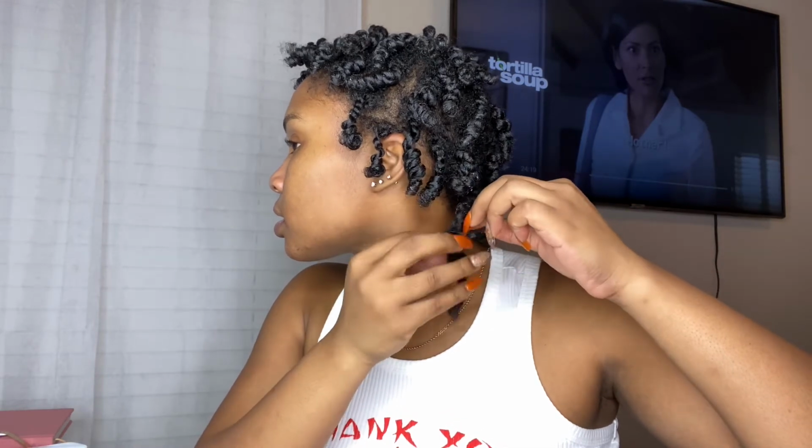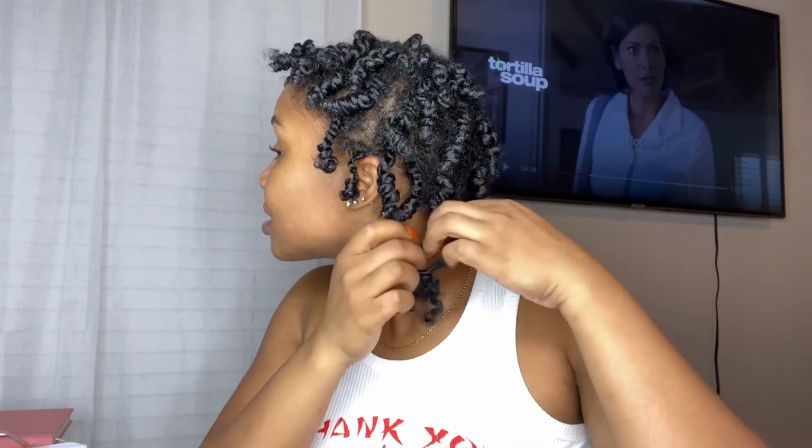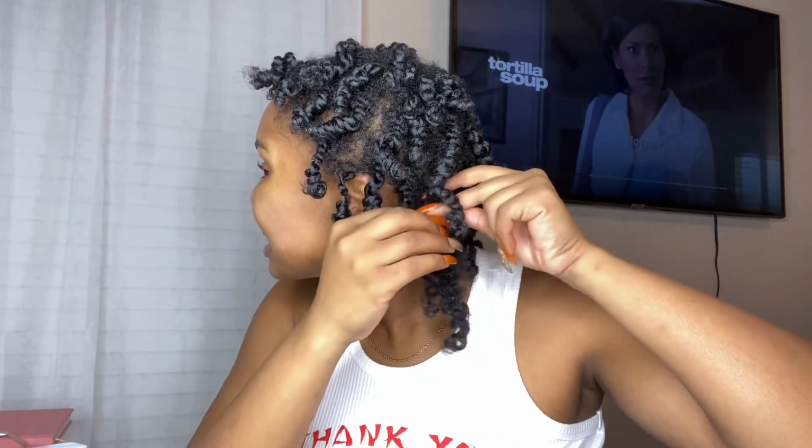So this is how it's looking before I take the twists out. Okay, let's get it started. First of all, this view is just a whole disappointment. The curls still popping though. I mean, I don't want to say that you're just wasting your time, but you're definitely not.